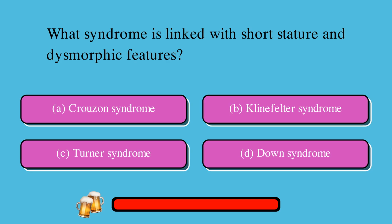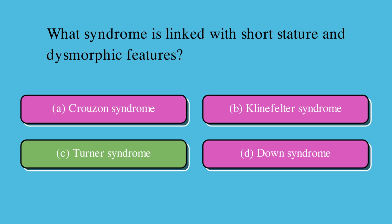What syndrome is linked with short stature and dysmorphic features? A. Crouzon syndrome, or B. Klinefelter syndrome, or C. Turner syndrome, or D. Down syndrome. The correct answer is C. Turner syndrome.